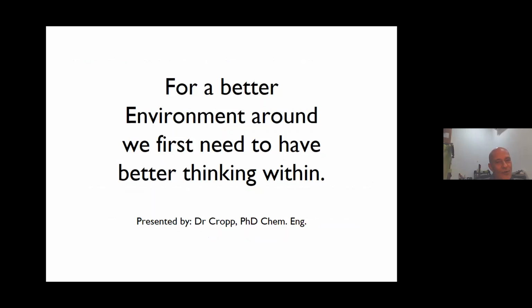So I want to conclude this presentation with this statement: in order for a better environment, we need to have first a better thinking within. And I sincerely believe that the age of the internal combustion engine is about to be restarted. Why? Because even if we want to run everything on electric engines, we cannot create all that energy simply from wind and solar and hydro alone. We have applications that require materials to be combusted so that that energy can be decentralized.